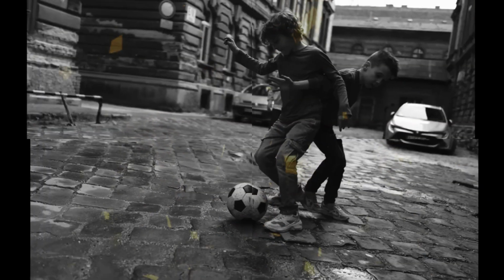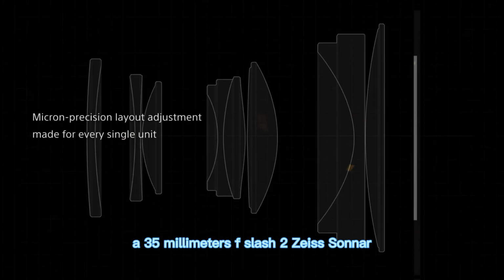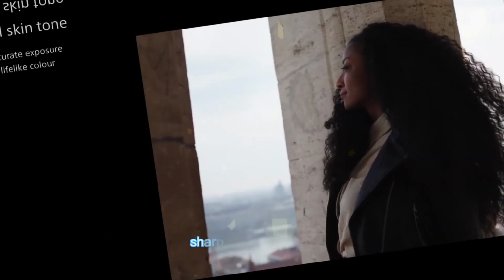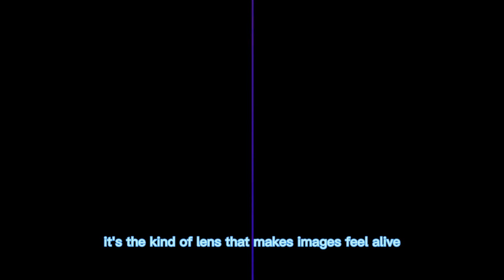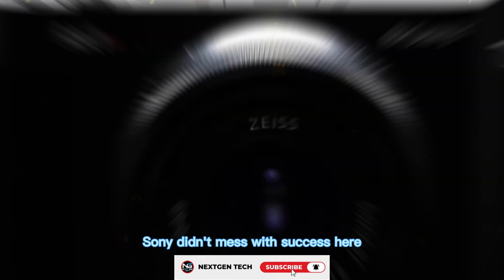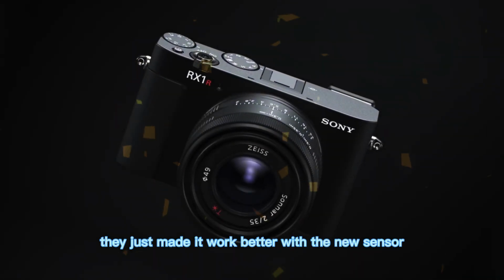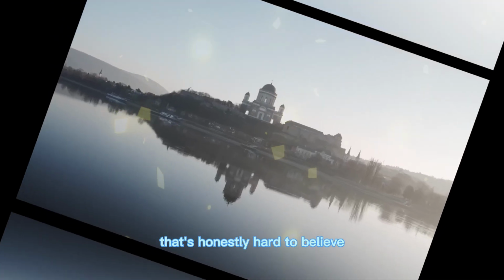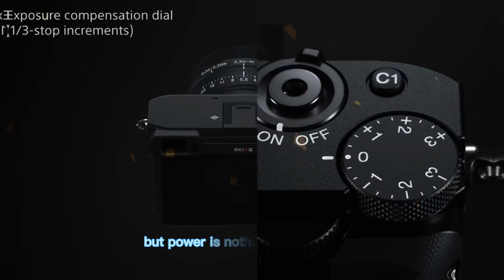And the lens? It's still one of the best fixed lenses ever made. A 35mm f/2 Zeiss Sonnar, tuned perfectly for this body. Sharp, creamy bokeh, beautiful rendering, it's the kind of lens that makes images feel alive. Sony didn't mess with success here. They just made it work better with the new sensor, delivering sharpness from edge to edge that's honestly hard to believe.